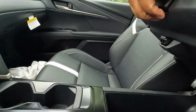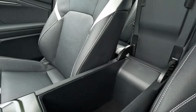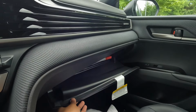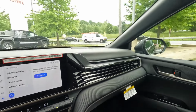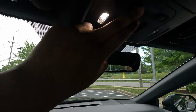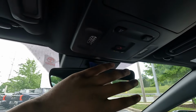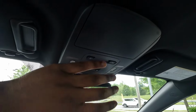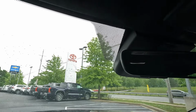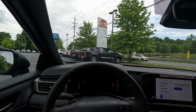Now looking in the center console, you do have a little bit more storage, as well as a 12-volt charger right here. Also speaking of storage, you have your glove box, which is a pretty good size. And you do have an auto-dimming rear mirror up top with garage door openers and LED illumination with all your telematics and so on right here for your SOS button. And I actually like how the sunglass holder is integrated up top, which is a very cool touch. But now, let's go ahead and take the new 2025 Camry for a drive and see how it does.